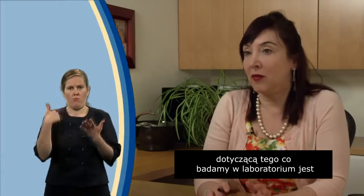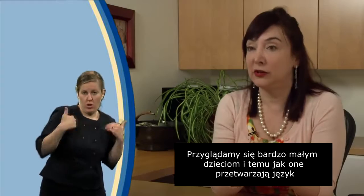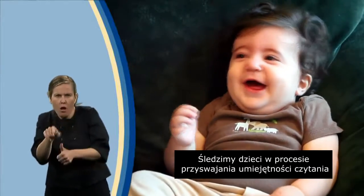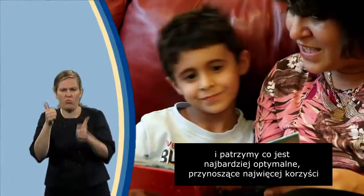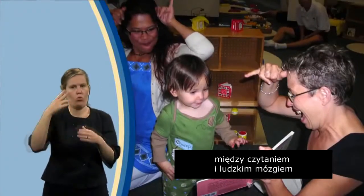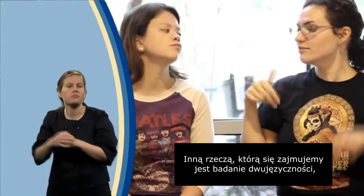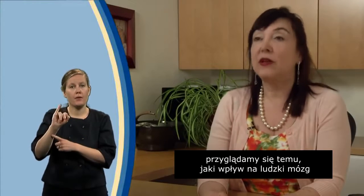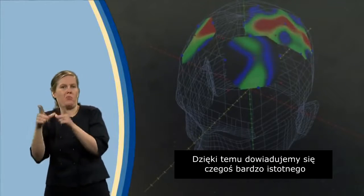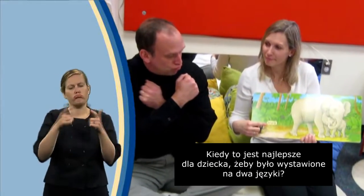One of the things that's very important about what we study in the laboratory is human development across the lifespan. So we look at very young children and how they process language, and then how they later learn to read. We follow children through the reading acquisition process and look at what is most optimally beneficial for learning to read and the relationship between their reading and the human brain, and what's best for both together. And we also look at adult processing of language. The other thing we do is we look at bilingualism, and we look at the impact of the human brain being confronted with 2 languages as opposed to 1 language. And that provides very important insights into the timing of exposure to 2 languages, when is best for a child to be exposed to 2 languages.